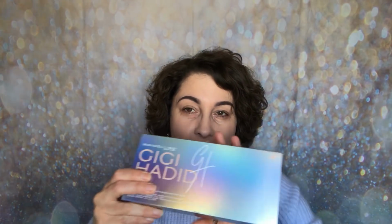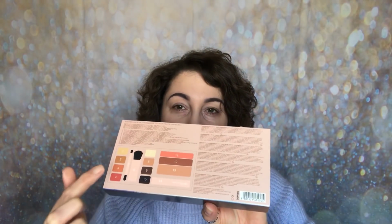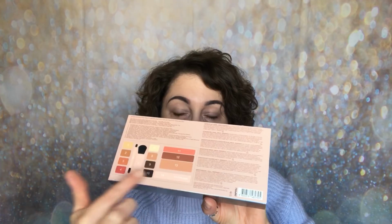Now, when you receive this, and I'm going to mention this first of all before I share with you around the palette or anything. Now, when you get this palette, so you have a sleeve. So it just slides off like that. So we've all seen this holographic sleeve here with the Maybelline Gigi Hadid, her initials there. Then on the back you've got all of the ingredients, and it also gives you an indication of what's inside this palette as well.